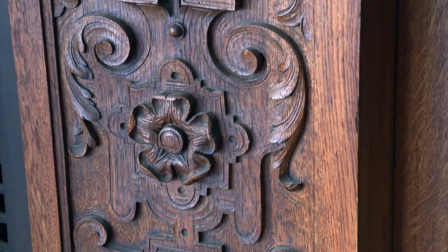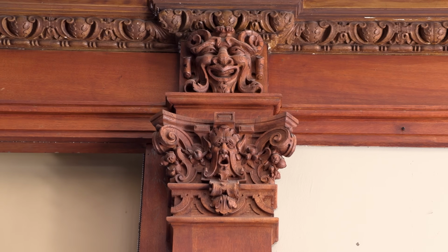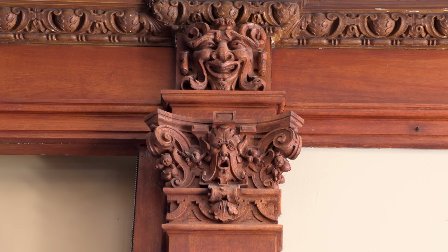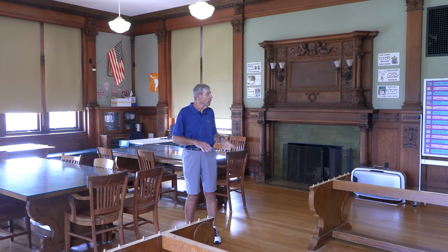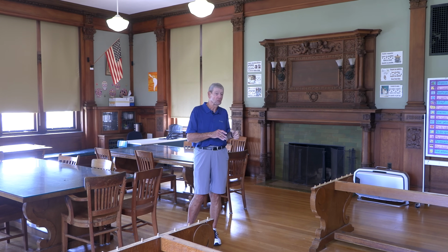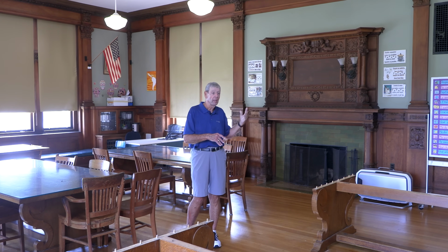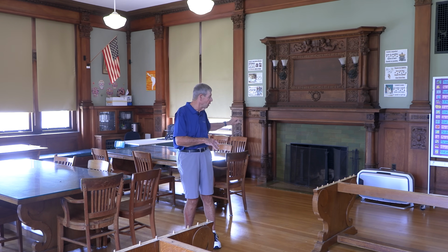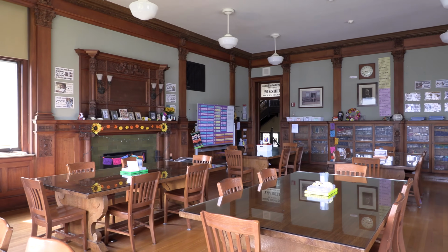The fireplace was a working fireplace. They tell me that back in the early days of the school, they had a silver tea set that was in the safe down in what we call Mrs. Martin's office. And on Friday afternoons, after the kids were released for the weekend, the teachers and the principal would have a meeting up here, and they would bring the silver tea set up and set that up, and they would light a fire in the fireplace, and the principal would have a teacher's meeting to wrap up the week.